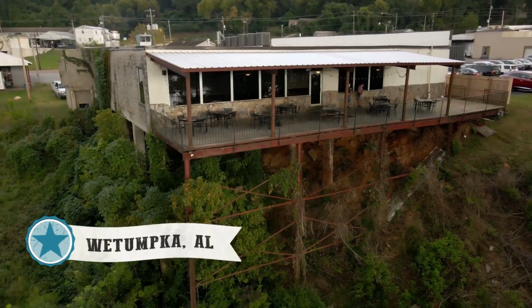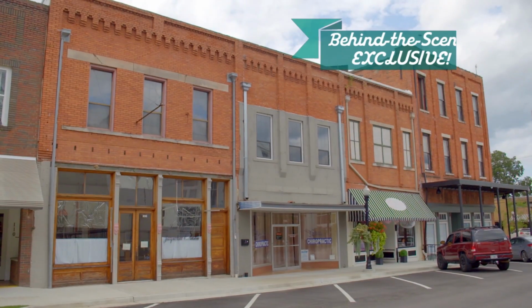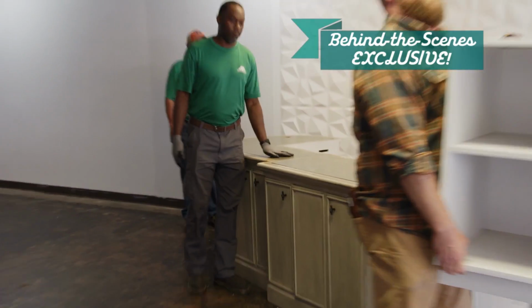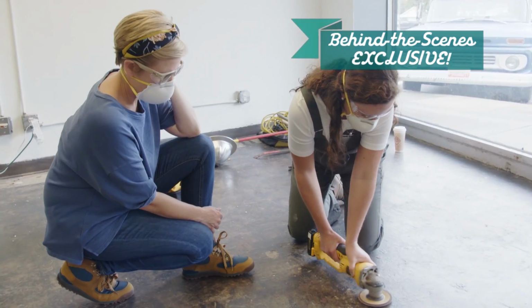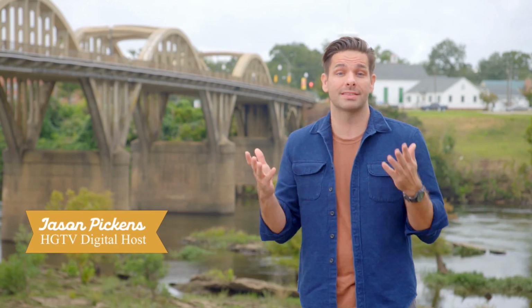I'm standing in downtown Wetumpka, Alabama for HGTV's Home Town Takeover. I'm behind the scenes getting an exclusive where Ben and Erin have brought on a crew of local reno pros, from builders to carpenters and local artists, who are helping them transform a big part of the small town of Wetumpka. I'm Jason Pickens, and I'm from a small town just like this one.